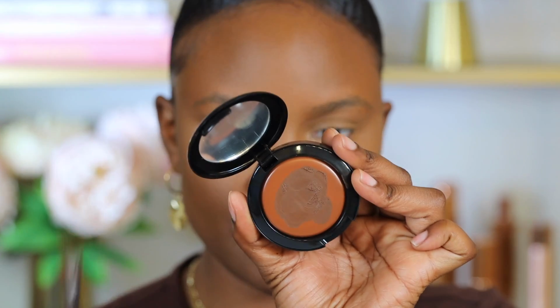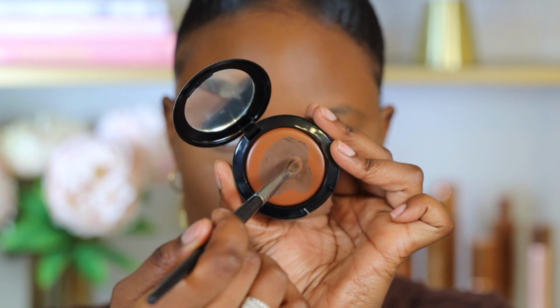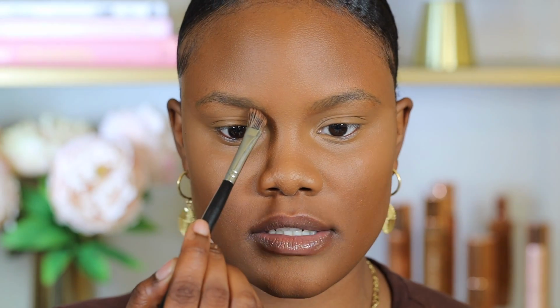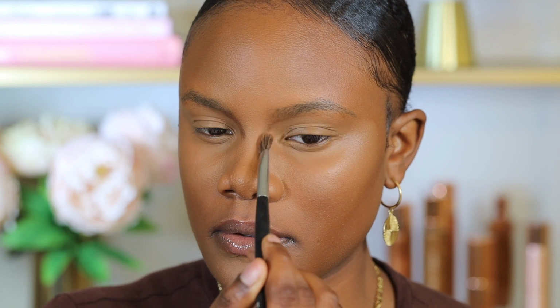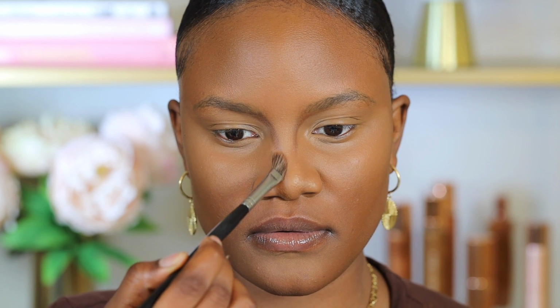Alright, for contour, I'm gonna use the Danessa Myricks Cream Bronzer. This one is in the shade Deep, so I'm gonna take a little bit with my nose contour brush and sculpt my nose contour. I really love this bronzer. It is everything. Sometimes when I use it, I feel I don't need a contour and a bronzer. I can just use this as both.